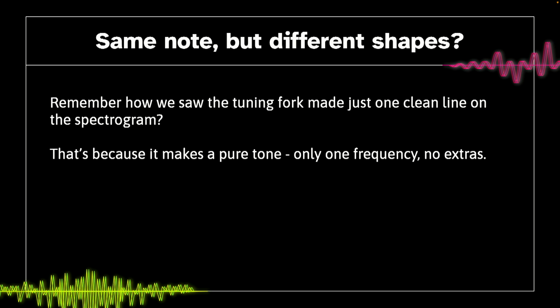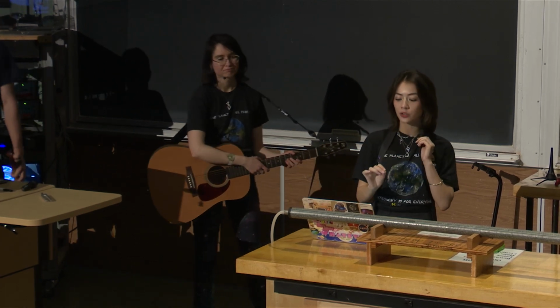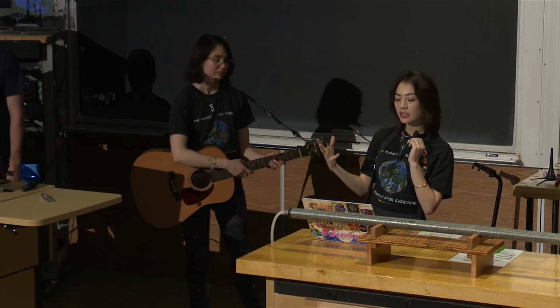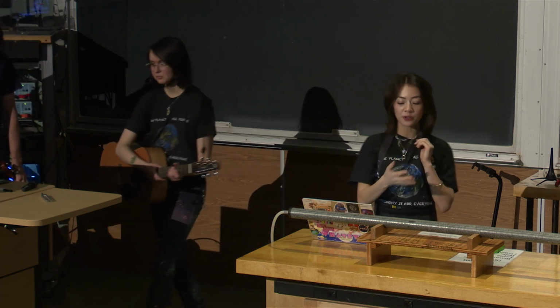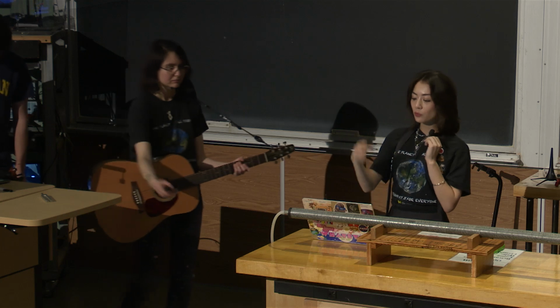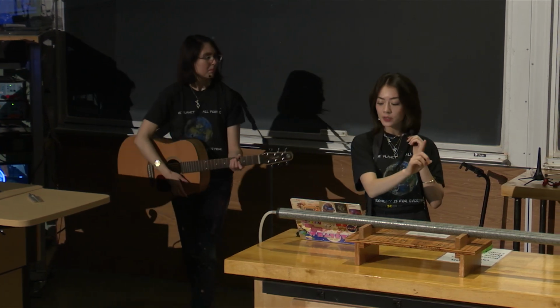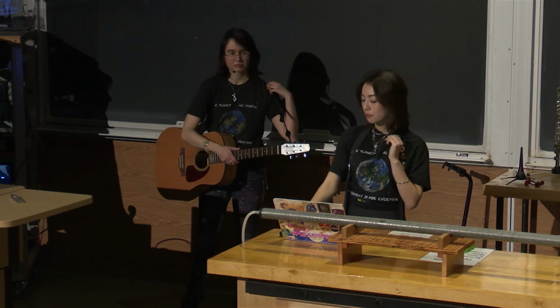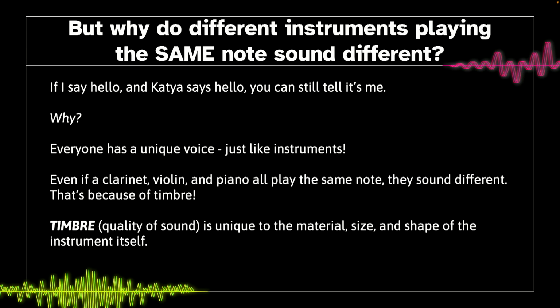But remember, whenever we were looking at that tuning fork, it made just one clean line on the spectrogram. How can we be playing the same note, but resulting in different shapes like you guys just saw in the previous slide? Well, with the tuning fork, like we mentioned, it's a pure tone, so only one frequency, nothing extra. But that doesn't quite fully explain why these different instruments are playing the same note, but sound different.